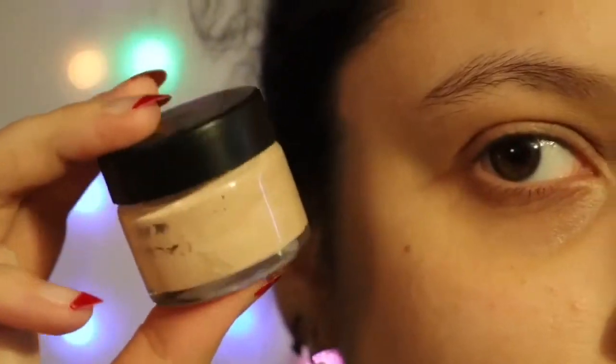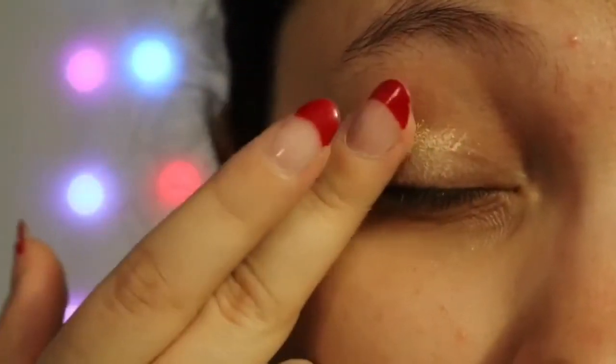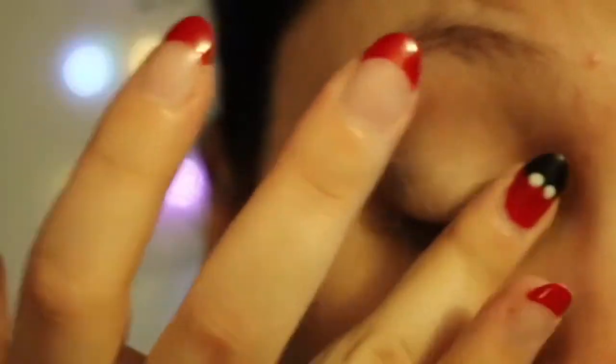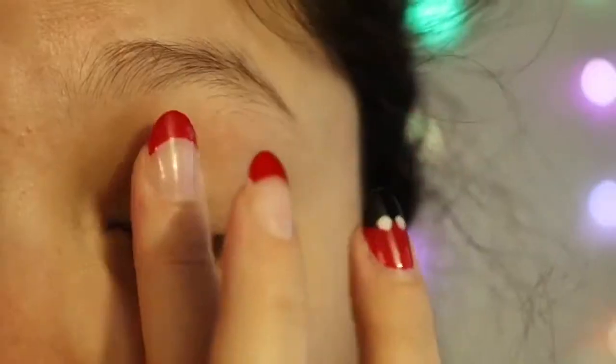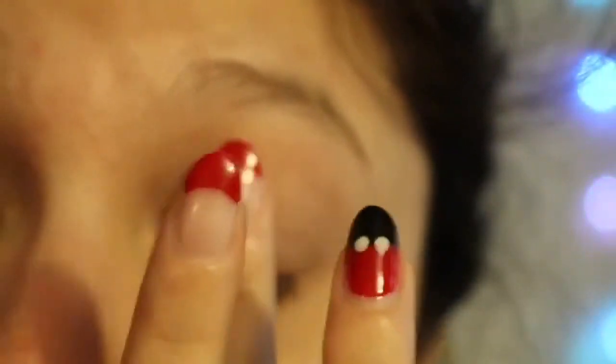So today I already started off with my Thayers Witch Hazel, so I'm going to go straight in with my eyeshadow primer. I'm going to be taking my little pot that I made of my Too Faced Shadow Insurance, and I'm going to be dabbing this on my eyelids.